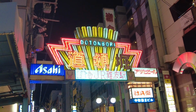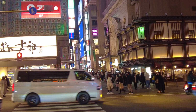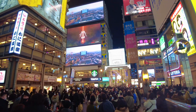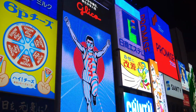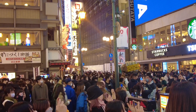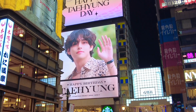Okay guys, ayan na. Welcome to Dohtonbori. Ito alam, very lively yung environment, no? At from here, I can see a lot of people already. So, pakita ko sa inyo, syempre. Sobrang daming tao. Syempre, susuungin natin yan. Hindi pwedeng hindi. Ang daming tao, oh. Famous Glicoman here in Dohtonbori, in Osaka. Ang dami nag-aabang dito na mga fans siguro nung member ng BTS kasi birthday niya yata ngayon. So titingnan niyo, ang dami nag-aabang nung ano niya sa screen.